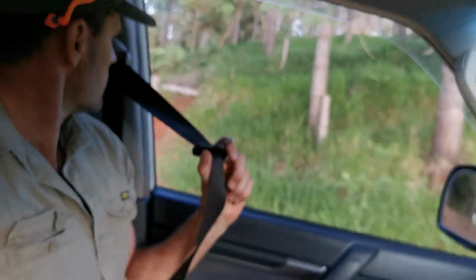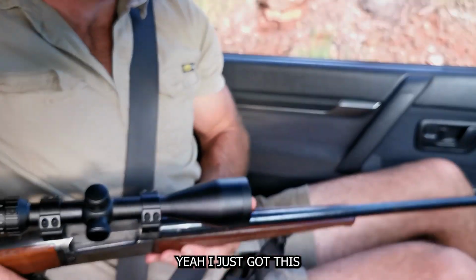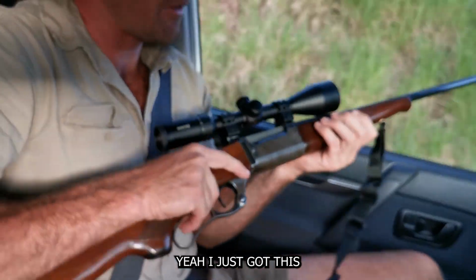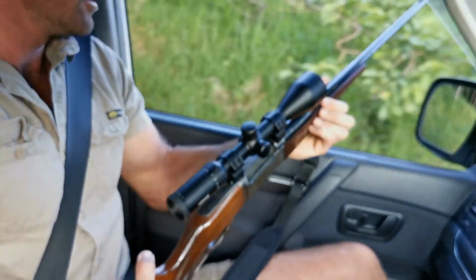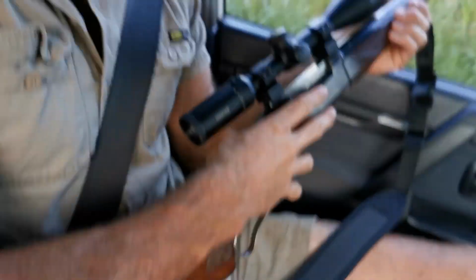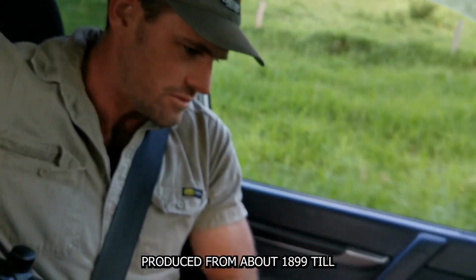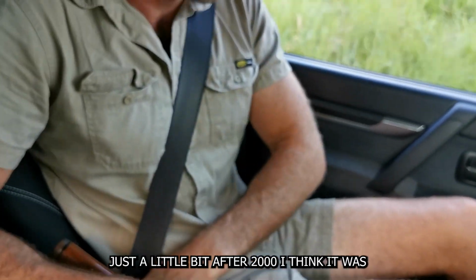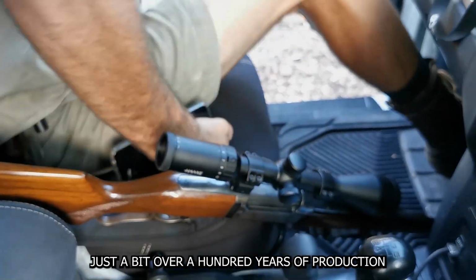Tell us a bit about what rifle you're running, Scoops. Yeah, just got this Savage Model 99 AG for a used gun. Running a 5-round rotary magazine in here. Produced from about 1899 till just a little bit after 2000, I think it was. Just a bit over 100 years of production.